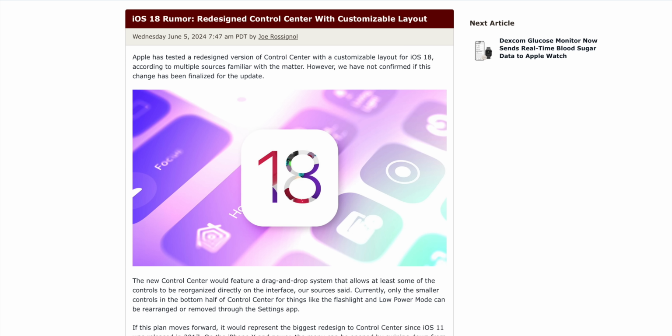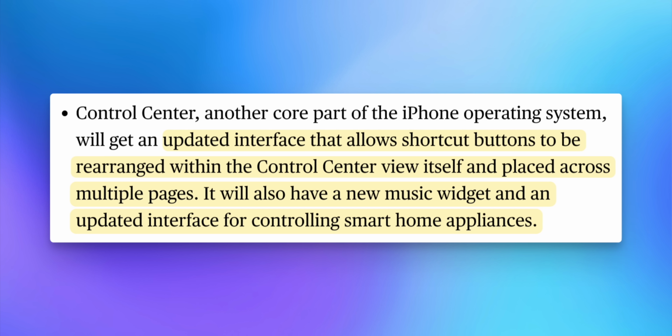Several sources have mentioned this, and it looks like you'll be able to rearrange the control center toggles from the control center itself and not in settings. You'll also have multiple pages of toggles, a new music widget, and an updated interface for controlling smart home devices.